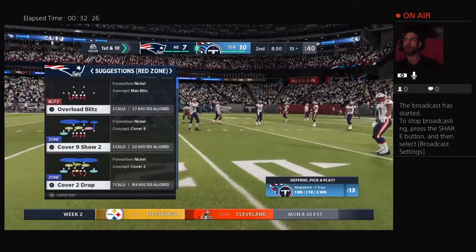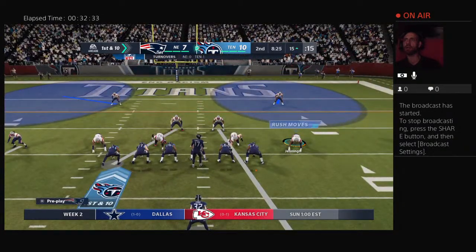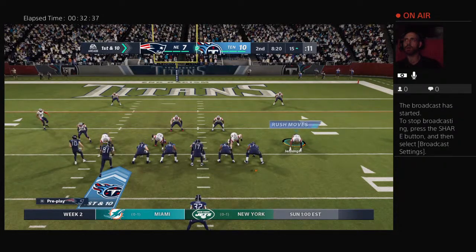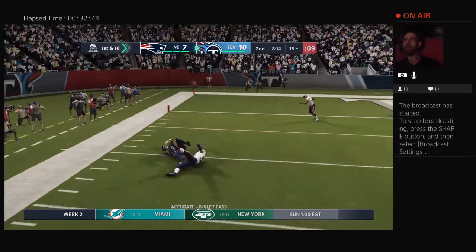So the defense backed up here. Let's see if they can hold on this next play. Oh, there he is. All right, he's not hurt. From the red zone now, Tannehill. Smith catches, left side.